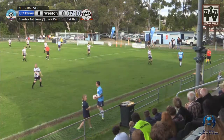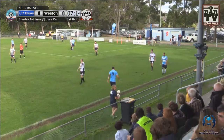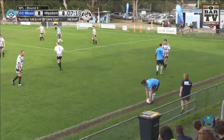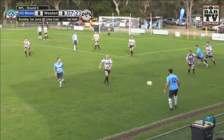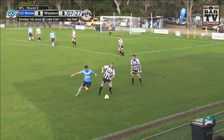Yeah, again, exciting stuff by Charlestown. Herefield and Ross combining well there, and a great overlapping run by Jared Ross. And they're still in a dangerous position here on the right-hand side with Ross, who will take the throw in. Plays it into Tull. Just a nice one-two there. Herefield inside.